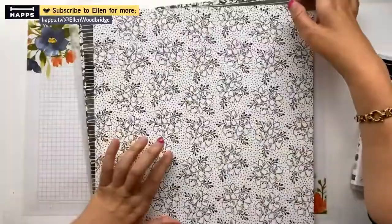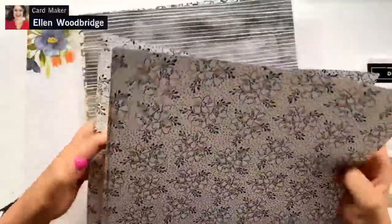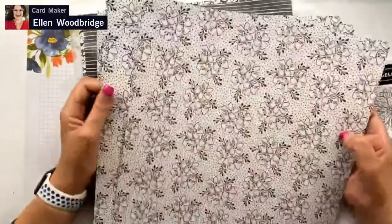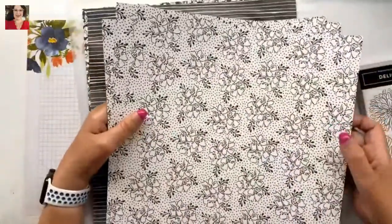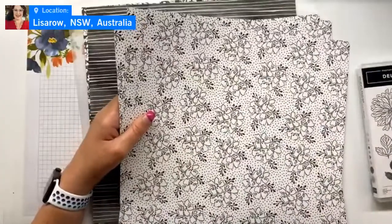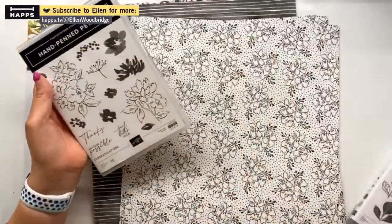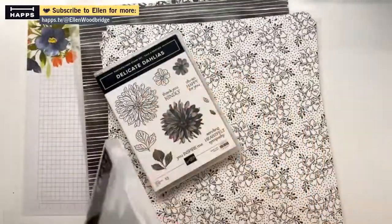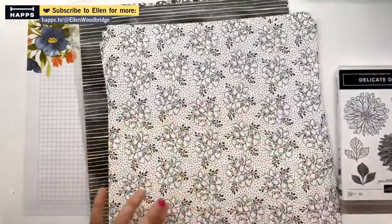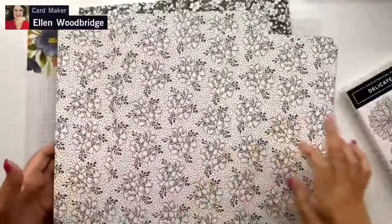So, beautifully penned paper. This is designed to, do we get 4 sheets of each? 3, 3, 3. It's designed to go with the hand-penned stamp set, which is right here above me. Okay, hand pen stamp set, but we're not using that today. We're going to substitute with our free Delicate Dahlias set instead, because I like playing with free things. There is 4 sheets of each pattern.